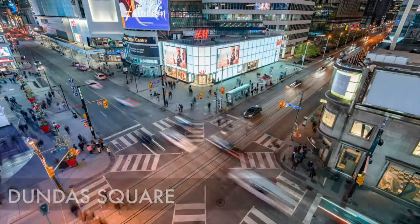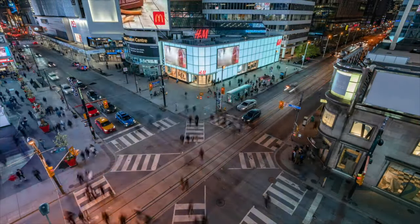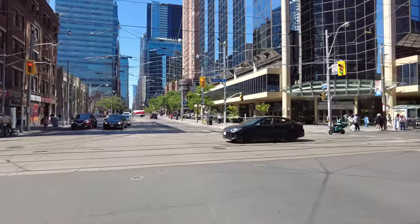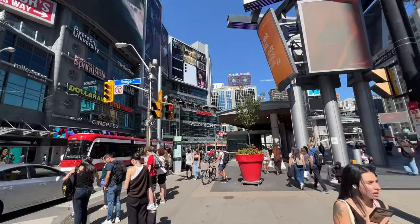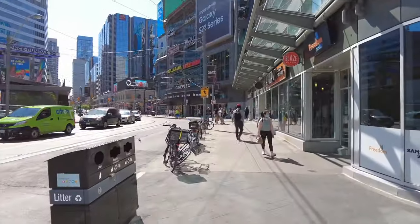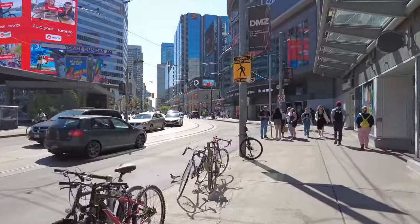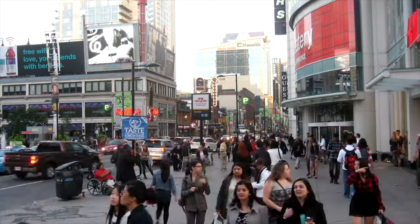Now here we are at Dundas Square, which is actually at the intersection of Yonge and Dundas. And it's like the Times Square of Canada, really right here in Toronto. They have the Toronto International Film Festival, the Luminato, and so many other city cultural festivals held here. Really a fun, bustling area. And I would say this is probably number two or three on my list of top places that you should definitely consider visiting while here in Toronto, alongside the CN Tower and the Toronto Islands. Those are like the big three.